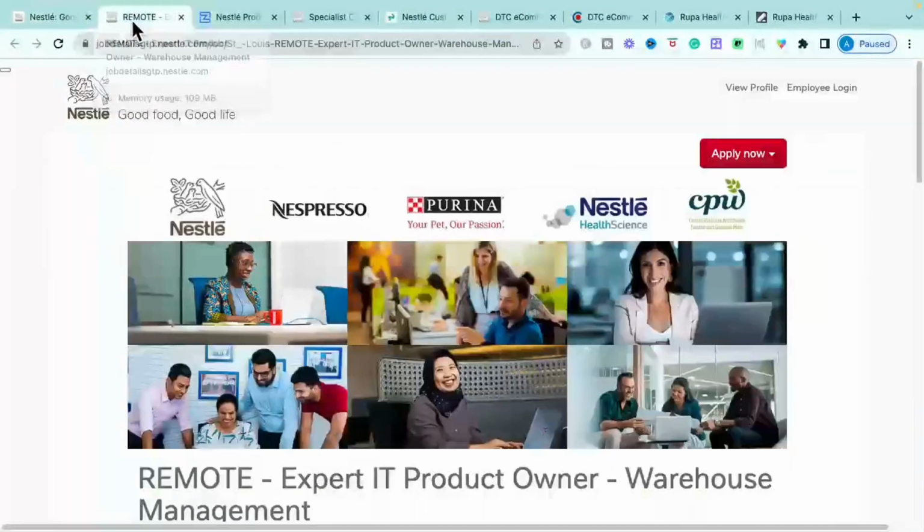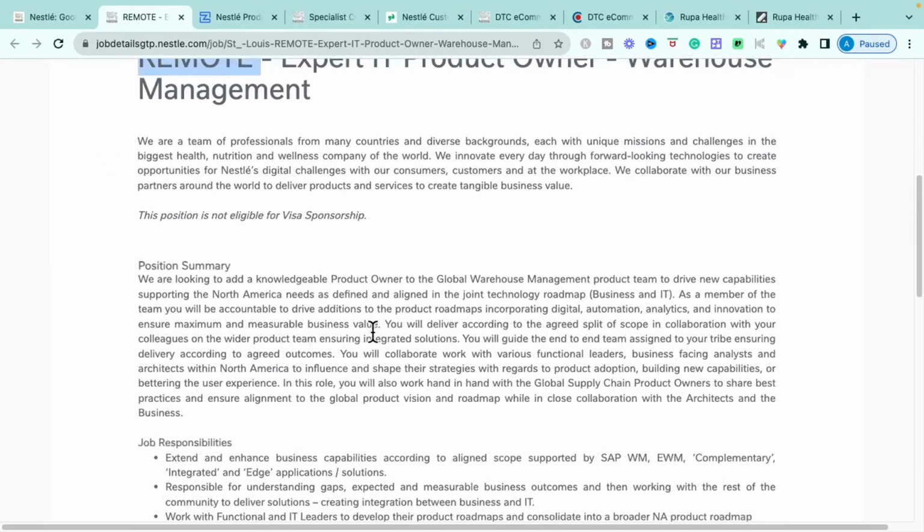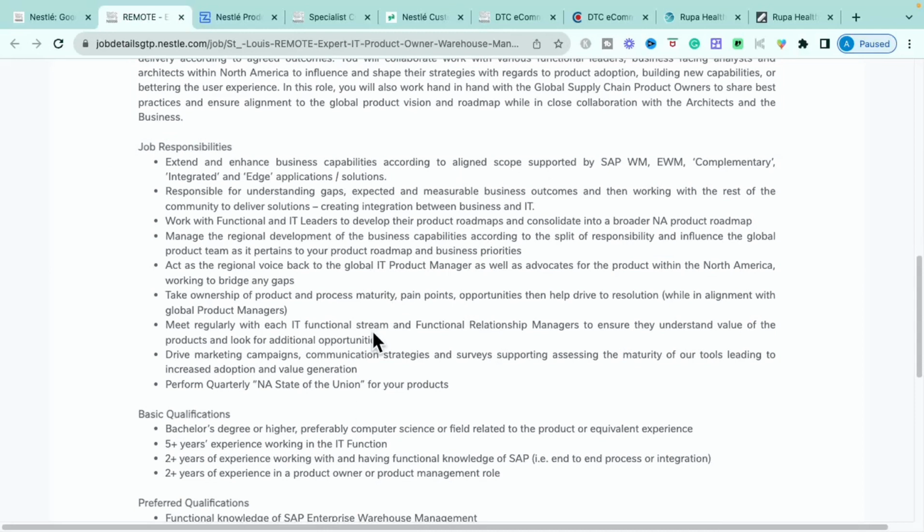So the very first role we're going to get into is their expert IT product owner role. It is a remote position. Getting down more into the details of what you'll be doing, you'll be extending and enhancing business capabilities. You'll also be responsible for understanding the gaps and how to mitigate any gaps within the software and the business on the IT level, and bringing those and merging them and making sure they are resolved. You'll be working with functional and IT leaders to develop their product roadmaps and consolidate into a broader product roadmap. You'll be managing the regional development of the business capabilities according to different influences in the global product team.